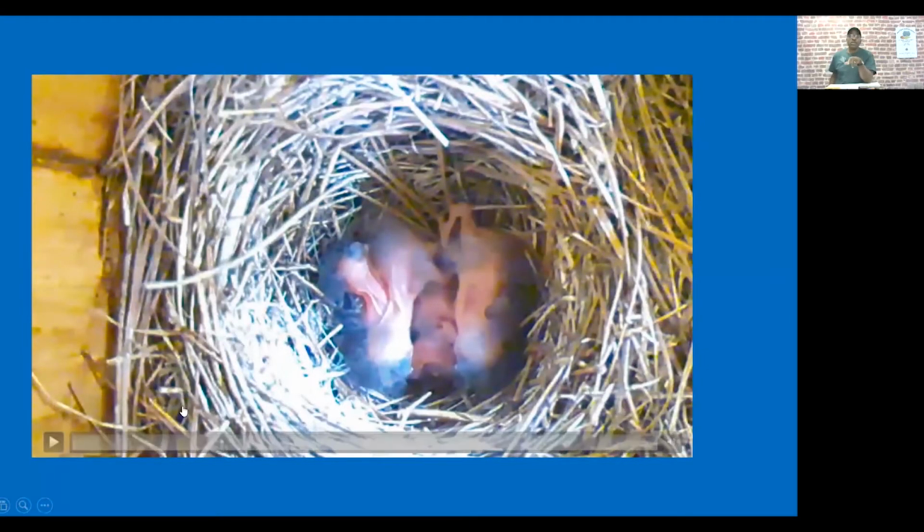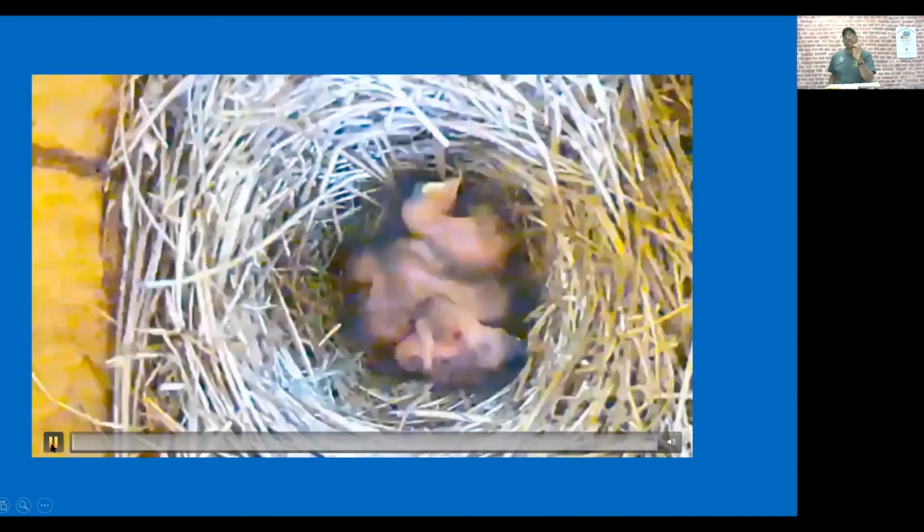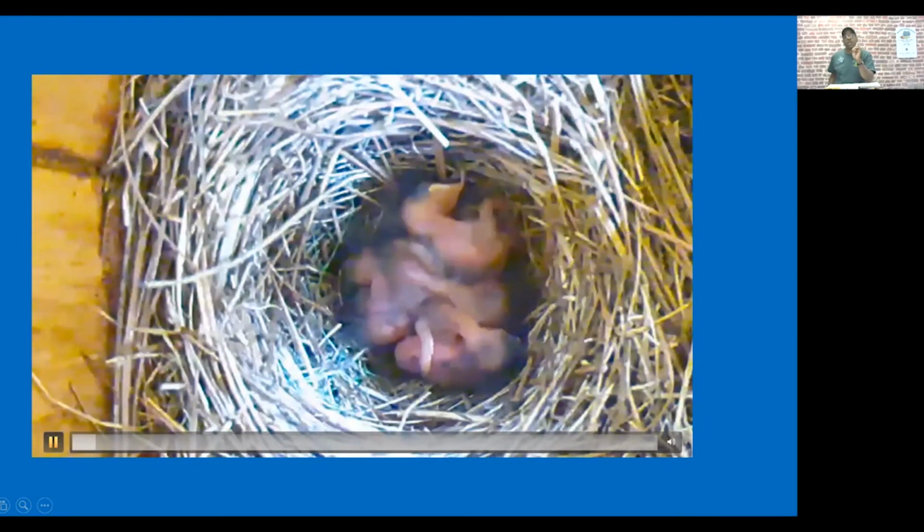And if you're monitoring your nest, you can look in on these, and you will get mom and dad. They will come back and try to fly at you and make a little chirping sound and try to get you away from the nest. So you may not see them, but they're close.